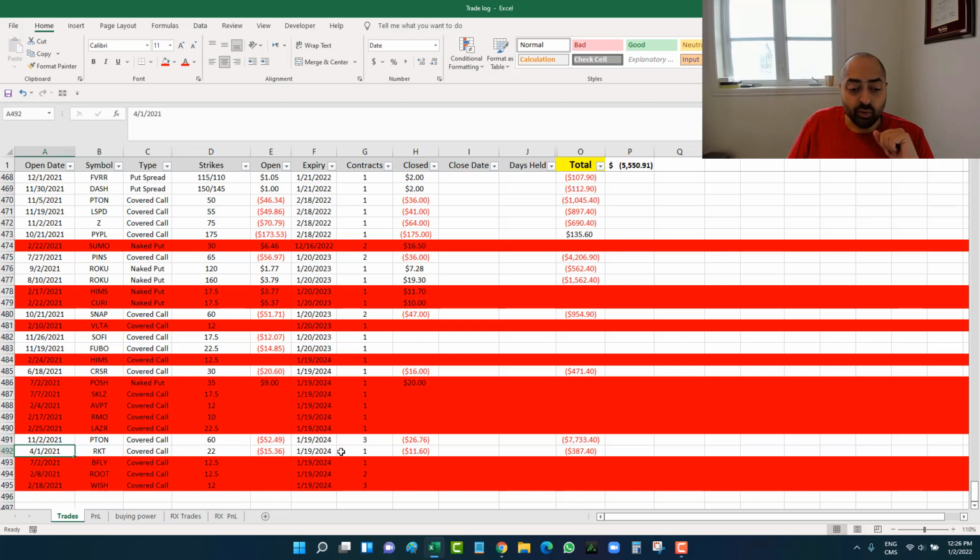Rocket as well, I rolled it to January 2024, but I think eventually it should come back up, so I'm not too worried. Corsair, same thing, not too worried. By choosing red, you can't even see the numbers anymore.